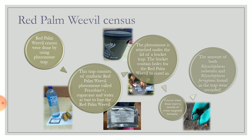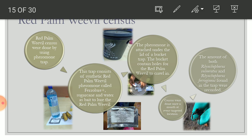Red palm weevil census. First of all, red palm weevil census was done by using pheromone trap. This trap consists of synthetic red palm weevil pheromone called ferrugineol, sugarcane, and water as bait to lure the red palm weevil. The pheromone is attached under the lid of a bucket trap. The bucket contained holes for the red palm weevil to crawl in.